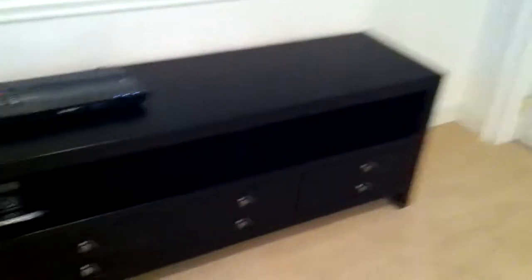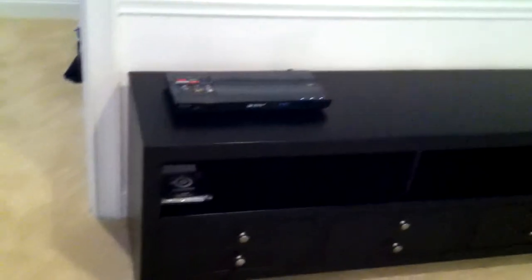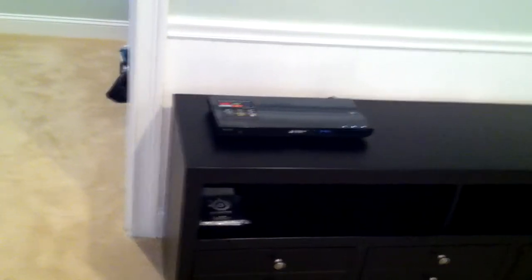But yeah, we've just got some clothes in here and some others. Probably should be more electronics on this table, but there's not right now. Just don't really have anything to put there yet. Besides some SteelSeries stuff that I had.